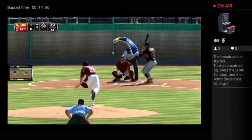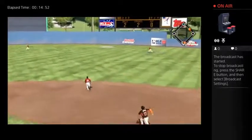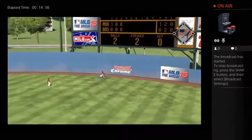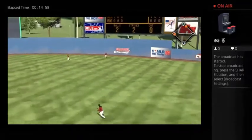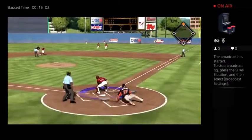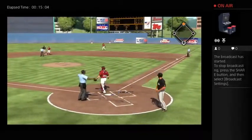Here comes a 2-2. Now here's a swing and a ball hit well out there toward right center. And that'll get down out there for extra bases. Rounding third is Stanton heading for the plate. And the runner will score from first.